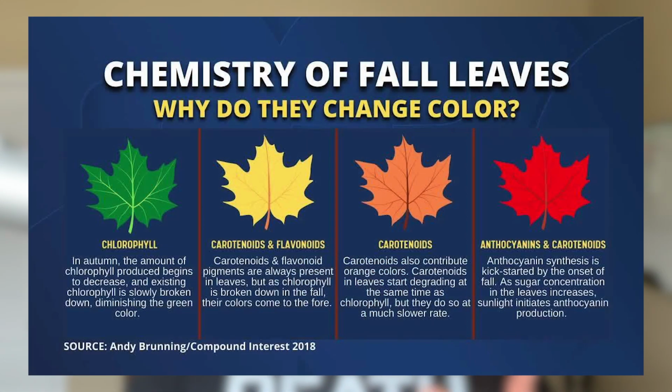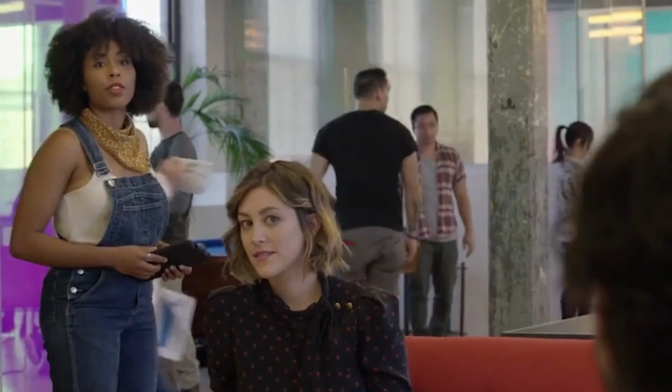Like I mentioned earlier, because the days are shorter now and it gets a little cooler, it signals to the plants to stop making food. And this results in the gradual breakdown of a pigment called chlorophyll that's found in plants. It gives them that lush green color. Chlorophyll gives plants their green color because it does not absorb the green wavelengths of light. Since this color is not absorbed, it's reflected off the leaves, and that's the color we see. Thank you for that information.